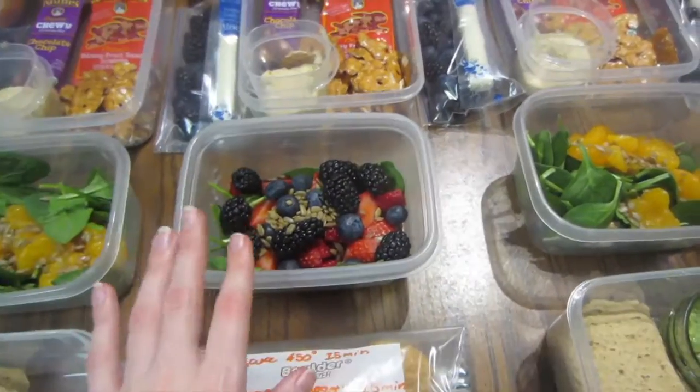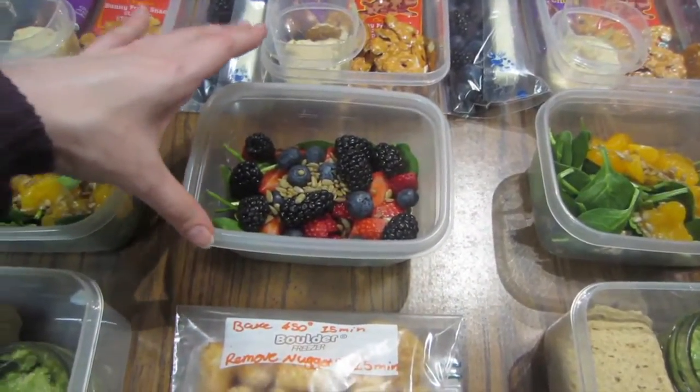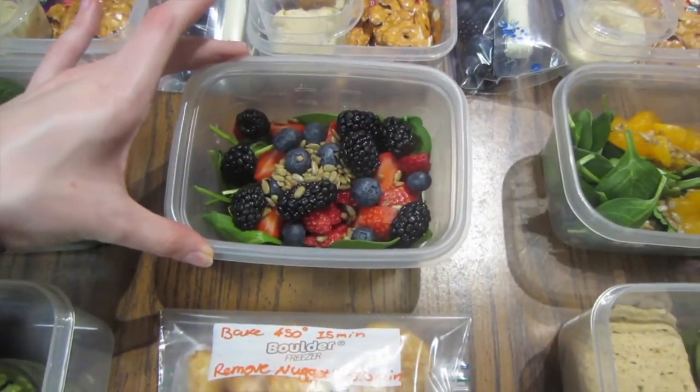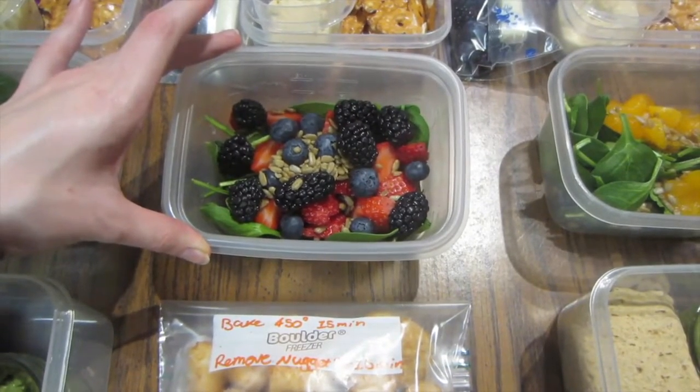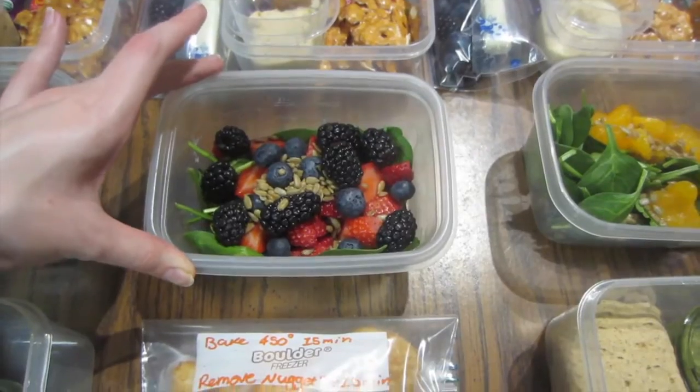And then my salad, again, I used the 5-ounce thing of baby spinach between all the days. So these are the other 2 days. And what I've got in there is some strawberries, blackberries, and blueberries, and then also some sunflower seeds over the top of that as well.